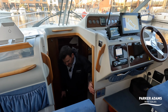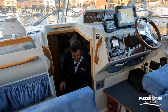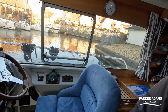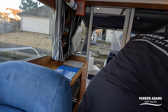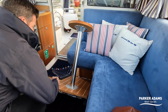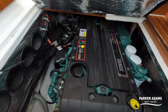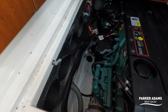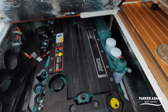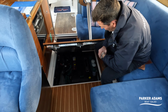But the Nimbus 320 engine access is pretty easy. As I say, I've already shown you the rear. And then, you can remove the table, but for a quick look, we can see the engine just under there. The engine bay is quite well insulated. So when you're up and running, the engine's under the floor, so you can hear it, but it's not too loud, it's not unbearable. You can still talk to each other quite happily while you're going along.